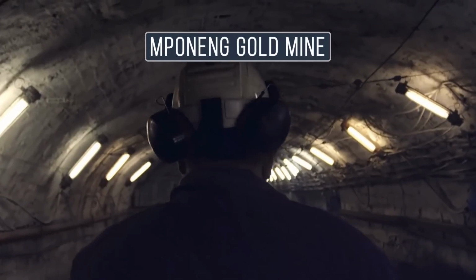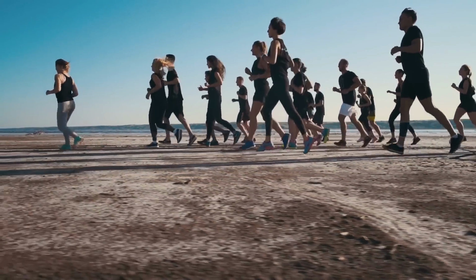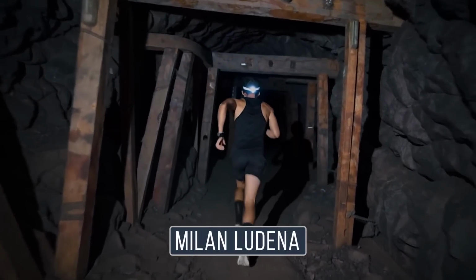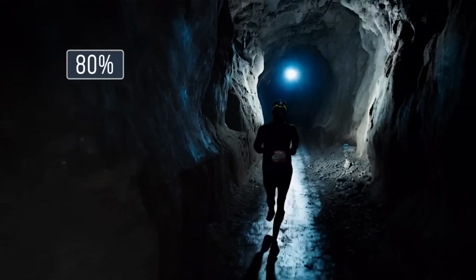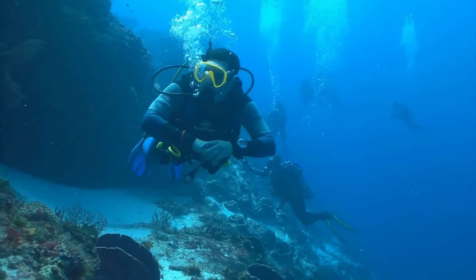Let's wow once again real quick. Some underground structures may take up to an hour to reach. Take this gold mine in South Africa that lies around 2.5 miles below the surface. Yeah, you may think, hey, it's just a couple of miles, why does it take an hour to get there? But the conditions are hard and it's not for the weak. But Milan Ladina, an Ecuadorian runner, even completed a half marathon there, despite temperatures reaching 104 degrees Fahrenheit, high humidity at 80%, and an atmospheric pressure of 1.4, comparable to what divers experience 5 meters under the sea. Yikes!